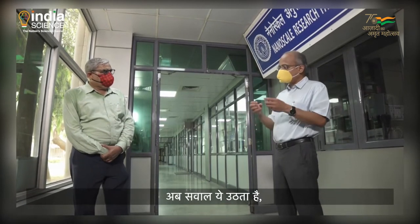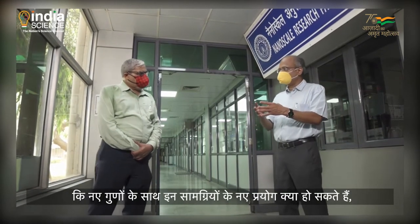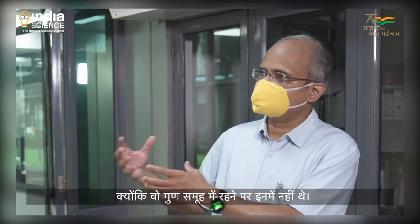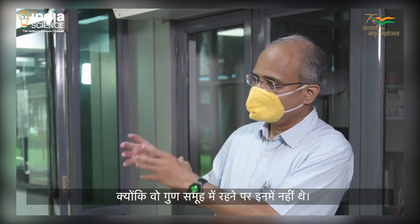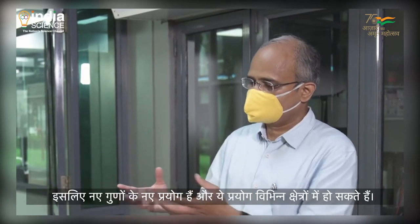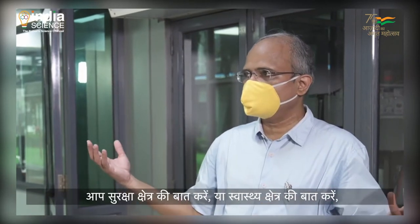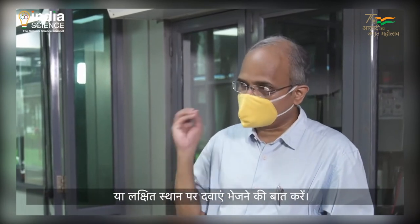Now the question is, can we make use of these changes in properties to develop new applications, which otherwise could not have been done with the bulk properties of these materials? Therefore, new properties, new applications, and these applications can be in very diverse domains. You can talk in security areas, or you can talk in healthcare applications, the targeted drug delivery.